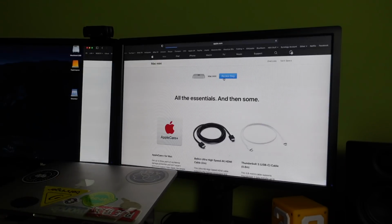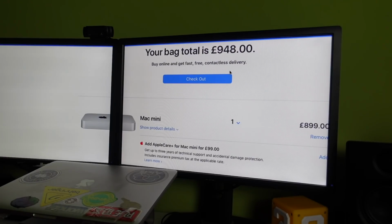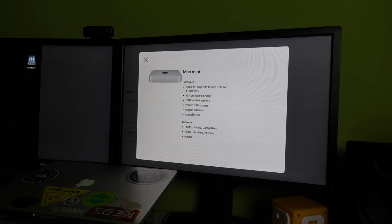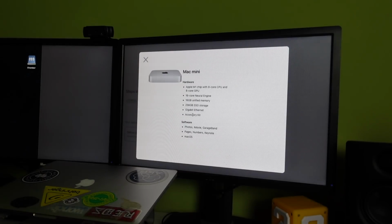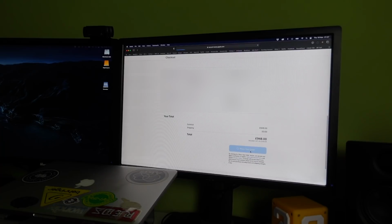We're going to review the bag. Still under £1,000 for the Mac Mini and the adapter that I want. 948 for a brand spanking new Mac. Let's do it, guys. Let's check out right now. Just double checking that I've got all the specifications correct here in the checkout process. Ready to place your order. Let's make sure everything is right. 948, place your order.